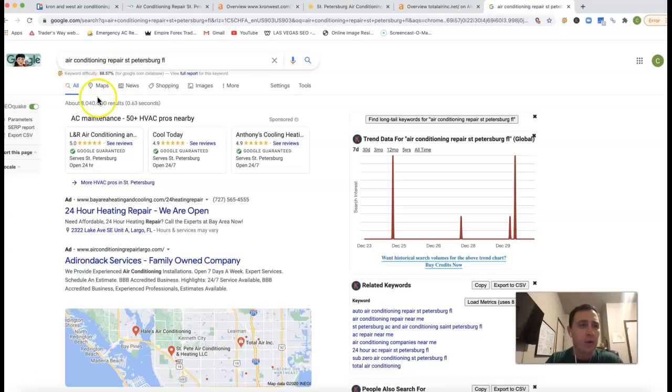If I go inside of Google here and actually type in air conditioning repair St. Petersburg FL, this is what you're going to see. You got these Google guarantees right here at the very top. These are actually brand new. They came up with these because these old school traditional ads became very spammy. A lot of people have been going away with ads just because they're putting up ad blockers. A lot of ads aren't even getting through nowadays anyway.